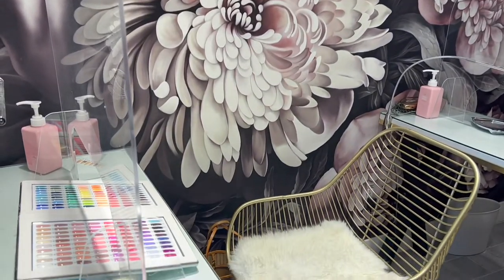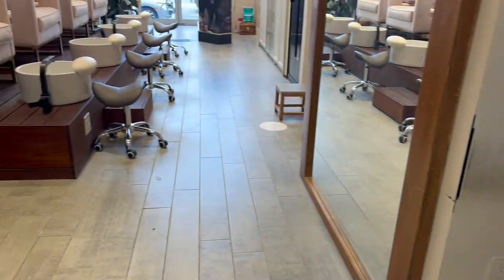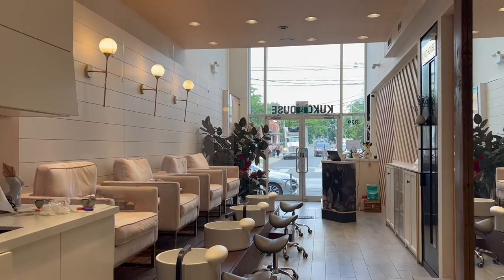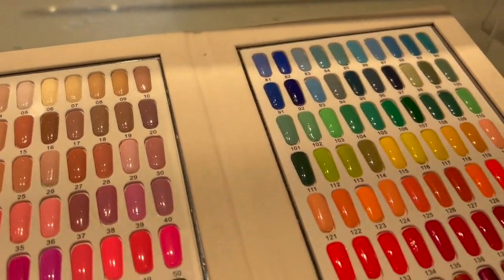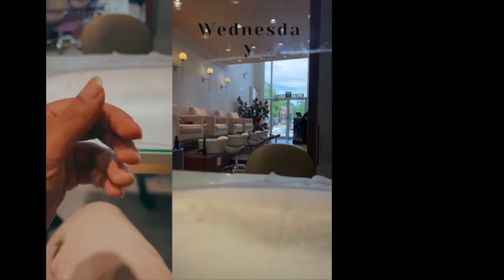Look how cute their interior is. Super aesthetic. The pedicure area is really nice, very cute, and all these nail colors that I can choose from. I'm nervous every time I do my hair or nails. I'm nervous because I don't know how it will turn out.